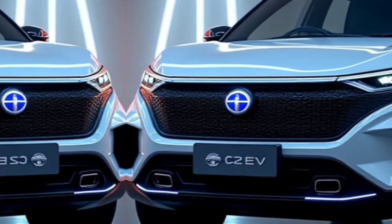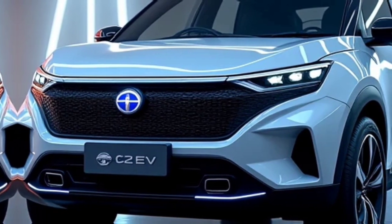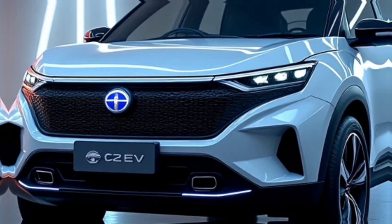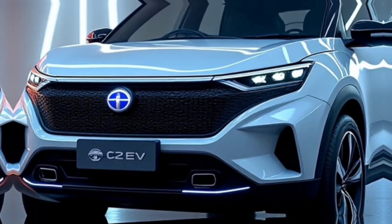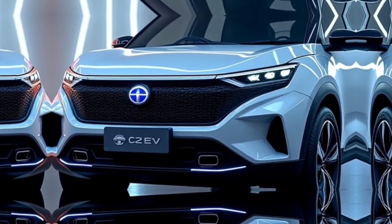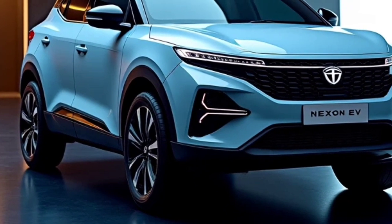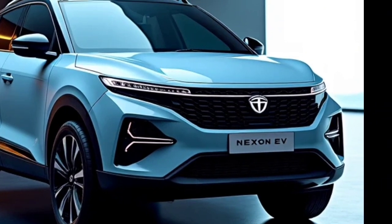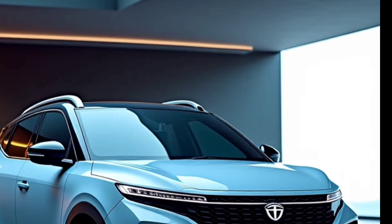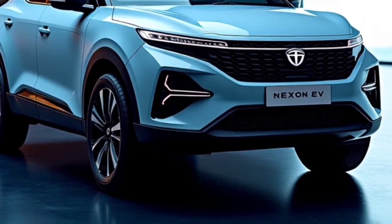Equipped with a 46.08 kWh lithium-ion battery pack, the Nexon EV offers an ARAI-certified range of up to 489 km on a single charge. This substantial range reduces concerns about frequent recharging, making it a practical choice for both daily use and long road trips. The battery is designed to deliver consistent performance while ensuring longevity and reliability in different driving conditions.